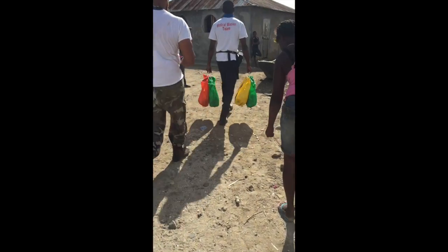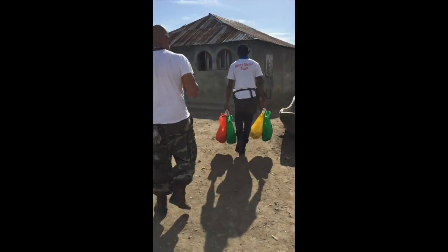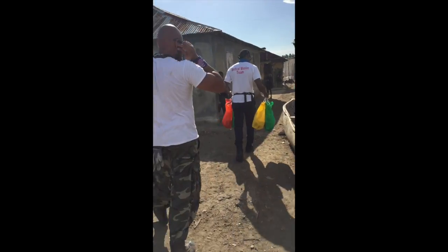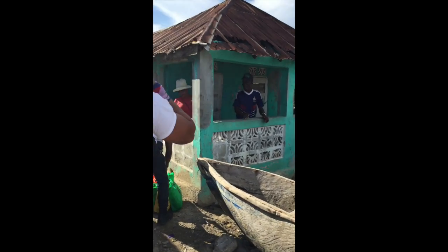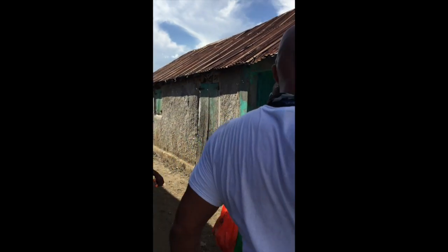It's getting heated. We gotta go. I only came with them so I can document it for you guys, but they normally let us stay at the church and the guys come to each home and deliver food to the people.